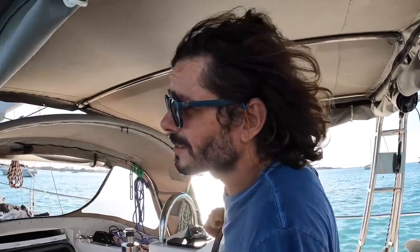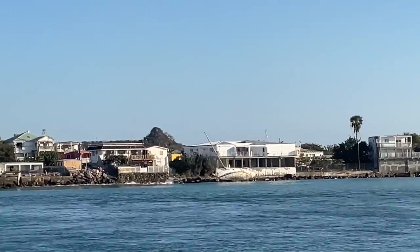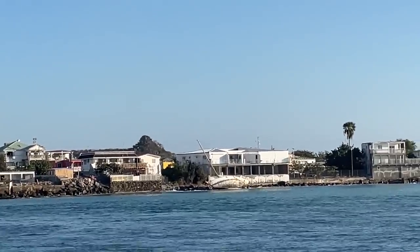It's really suggestive, the little channel in between waves, there's another sailboat on the shore, sideways. The cool thing about living aboard is that sometimes you do a new thing every single day, and we are going to do this for the first time, and it's so cool.